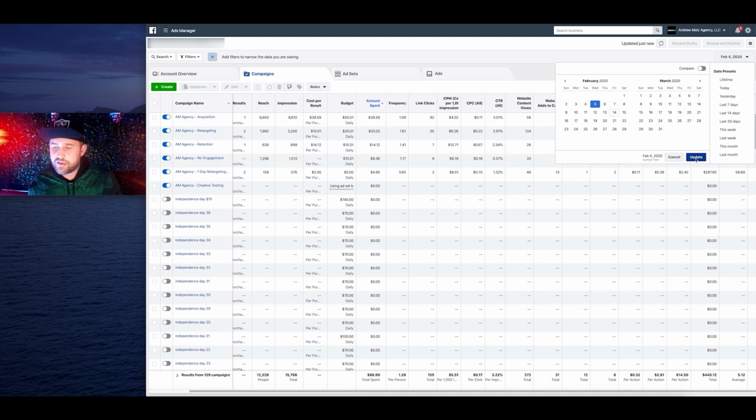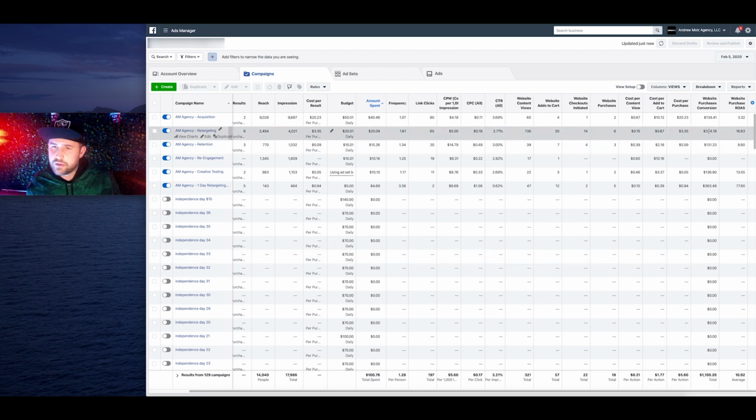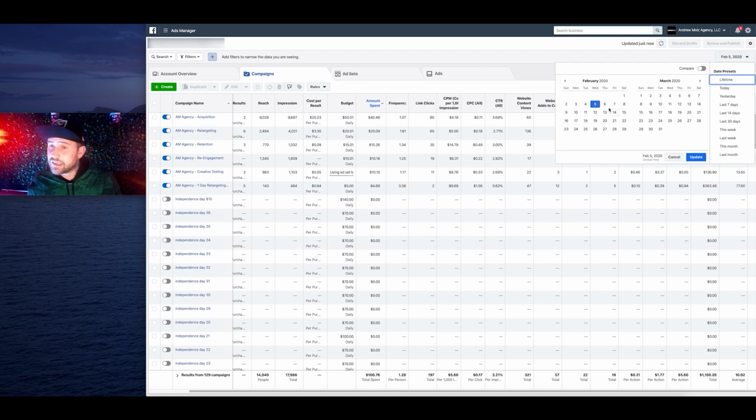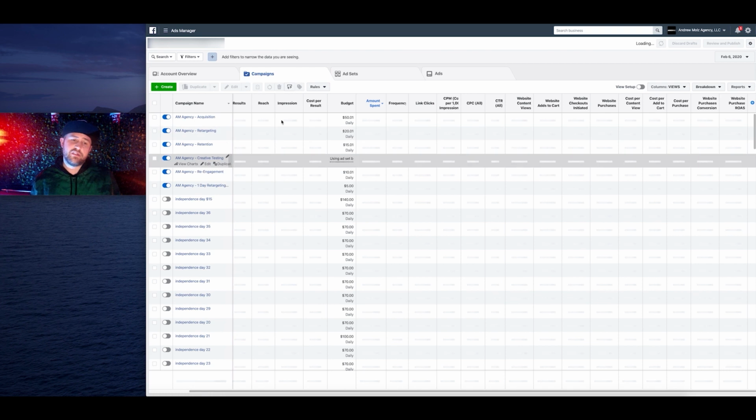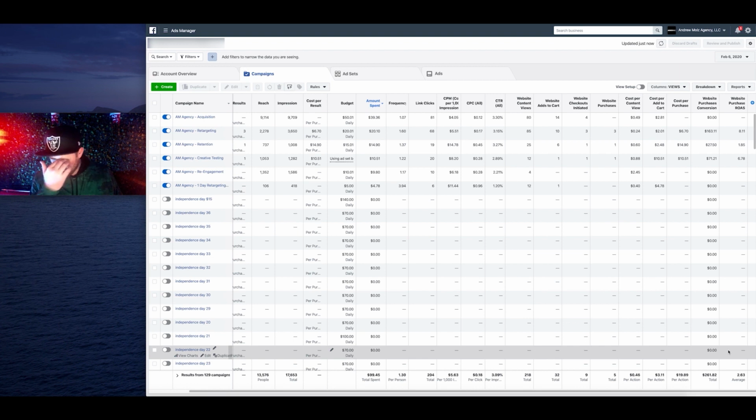February 5th, 10.92 in ROAS, $1,100 generated off $100 in ad spend. Some good campaigns going. Like I say, this campaign ad structure does tend to work pretty damn well. And 2.63 on February 6th.